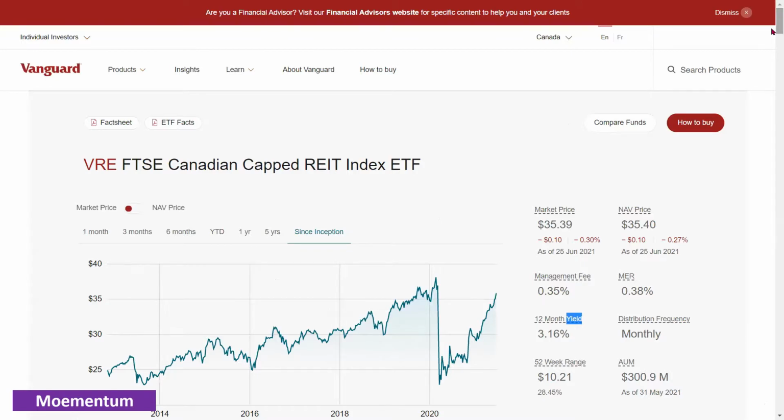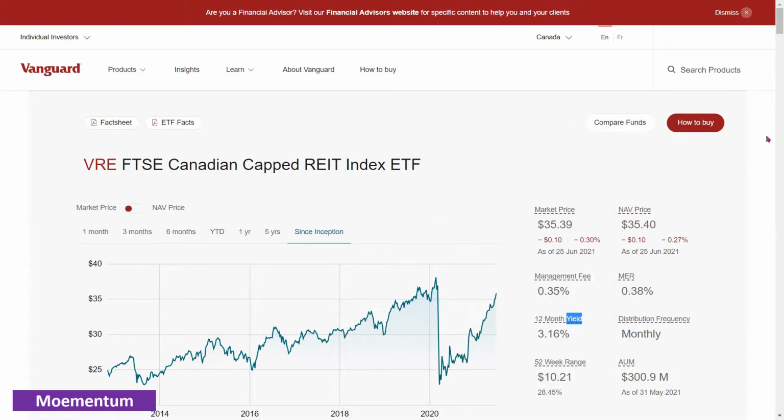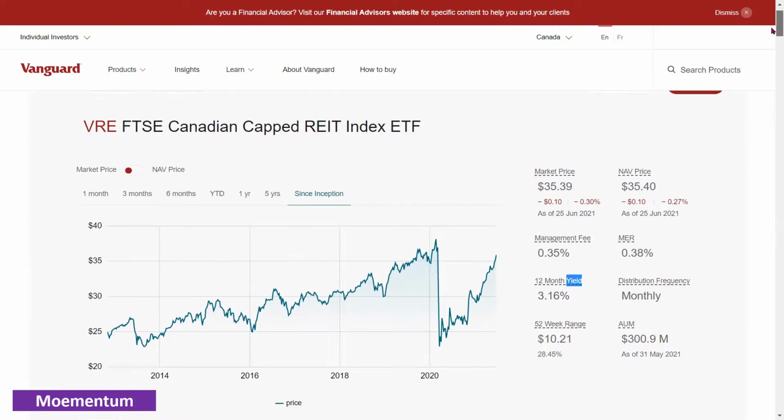Moving on, the third ETF to invest in real estate in Canadian dollars is one called VRE, or FTSE Canadian Cap REIT Index ETF. It was last traded at the price of $35.39, and it has a management fee of 0.35%, but the MER, which is the one that we are using to compare, is at 0.38%. We want to make sure that we are comparing all of them in terms of their management expense ratio.